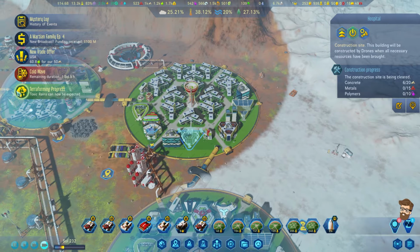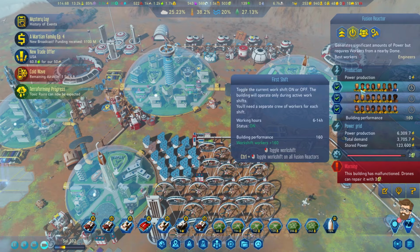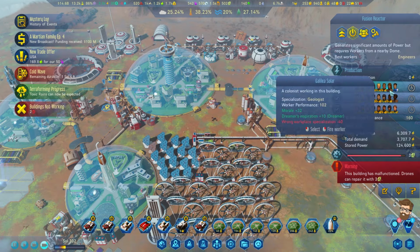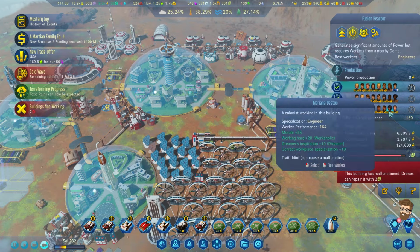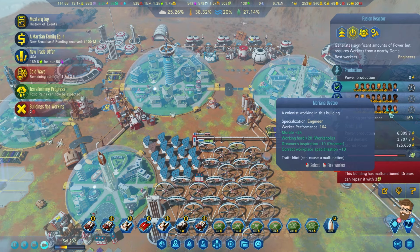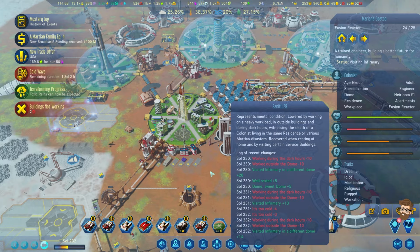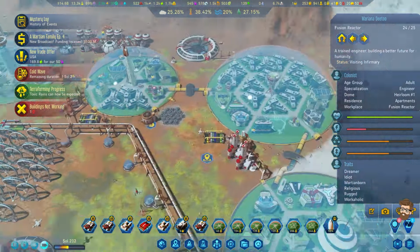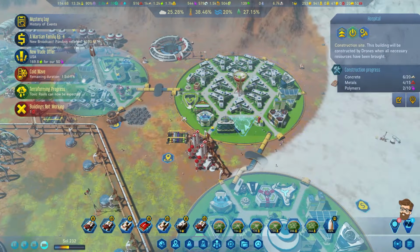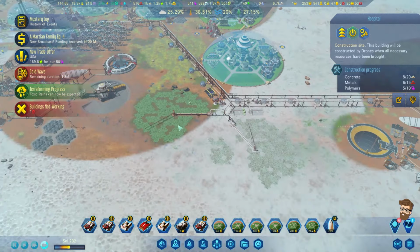I'm over the 30-minute mark here, so I've got to put a cut in here momentarily. Fusion reactor malfunction, caused by an idiot. I really think that if you have, like, this is 164 performance, but they're an idiot. A little frustrating. Let's go ahead and prioritize this, guys. Let's get this thing built up, please.